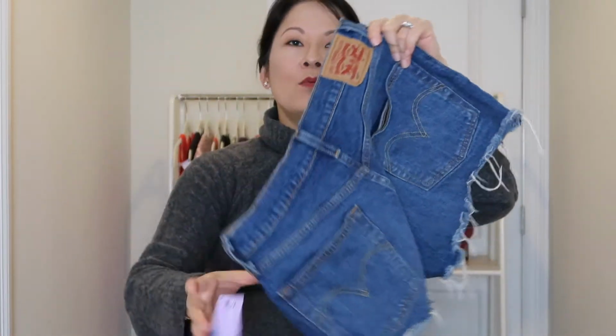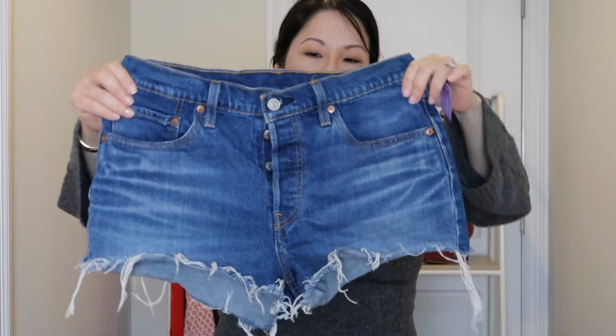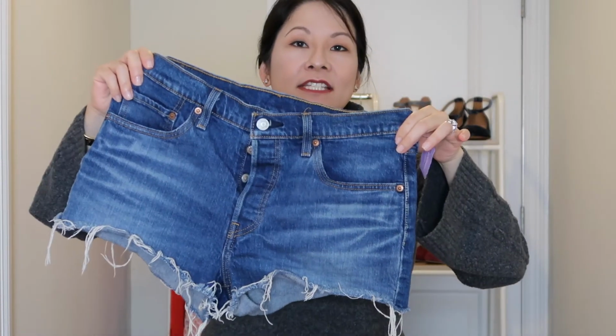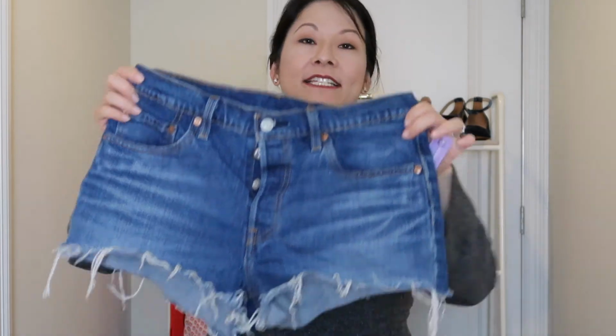So Levi's is not one that I always pick up, of course, but the style I think was really cute, and I think would do well. It's also in excellent condition, as you can see. So I was excited to find these, and these I paid $5.19 for.